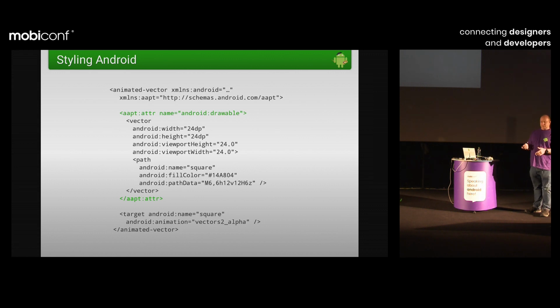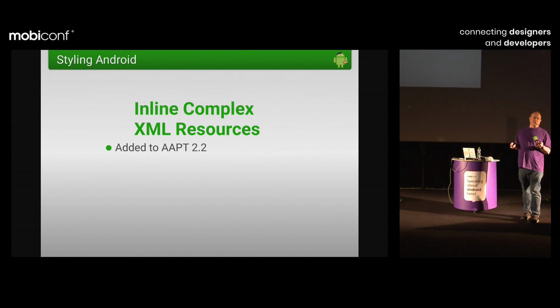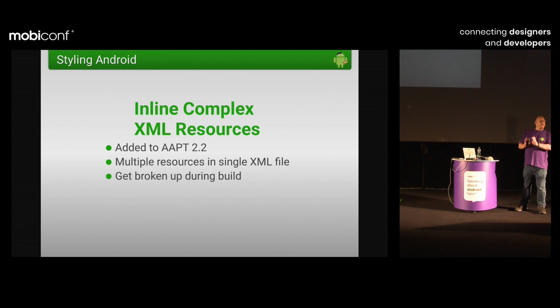So it means we can keep all the components within the file, literally just as if we copied them in from the other file. These were added in AAPT 2.2, which, given that I'm sure most of us are running Android Studio 3.x now, everyone has access to. They're essentially a way of bundling multiple resources into a single file, but they get broken up during the build. AAPT sees the inline resource, strips it out into a separate file, and puts the reference back in. So what's actually compiled is exactly the same as if you did it in three files, but your source is grouped together nicely so you can read and understand it. At compile time, it's exactly the same as separate files.